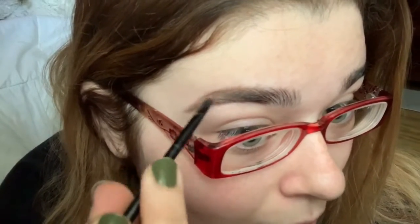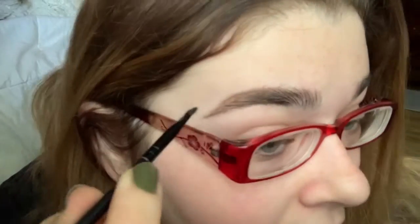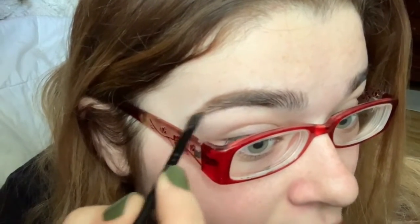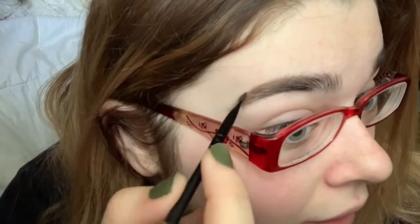I think the biggest thing with full eyebrows is that you can go hard very easily. You can overdo it very easily without even trying to. All right, so I just got a little bit more, and we're just gonna fill in this little back part where it's a little bit more sparse. But again, I don't want it to be super filled in because I just don't like that look. So, yep, there we go.